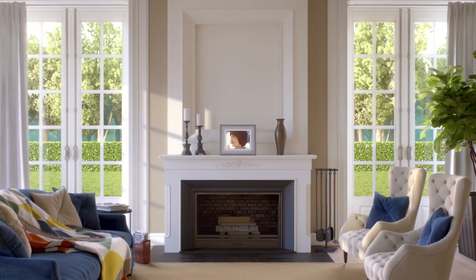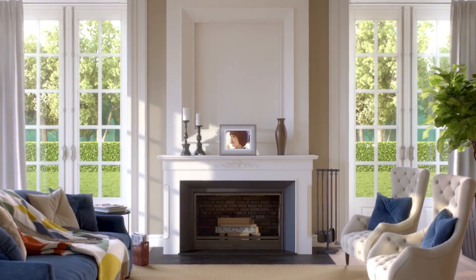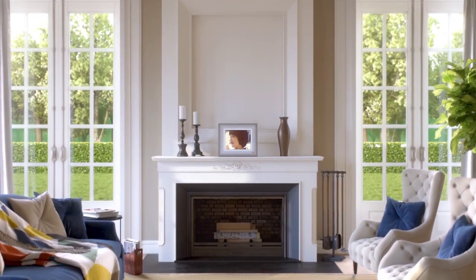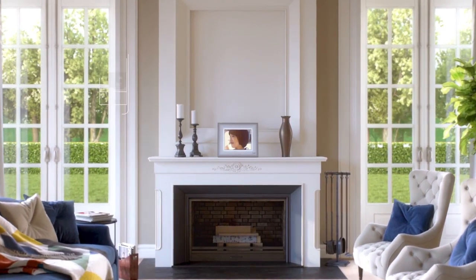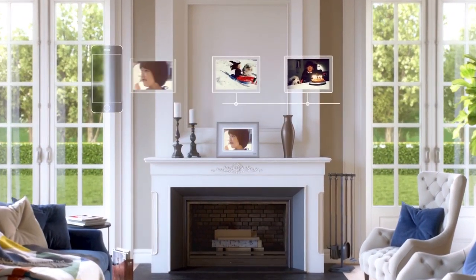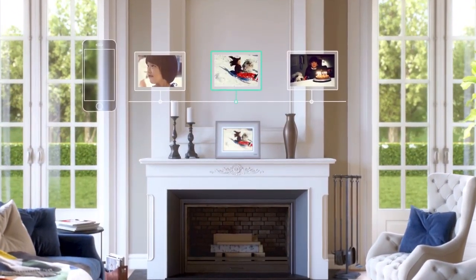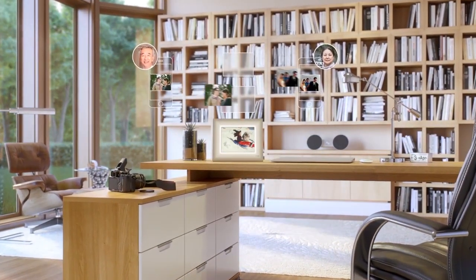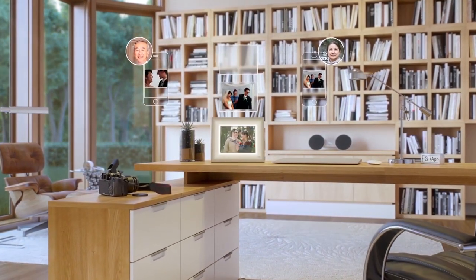To change the way you think about a frame. From something static into something special. A frame that automatically updates here while you take photos out there. A frame that curates your pictures, showing the ones that make you smile.